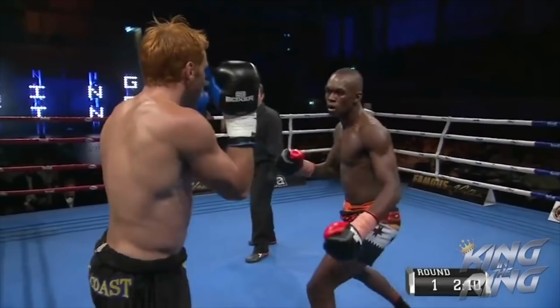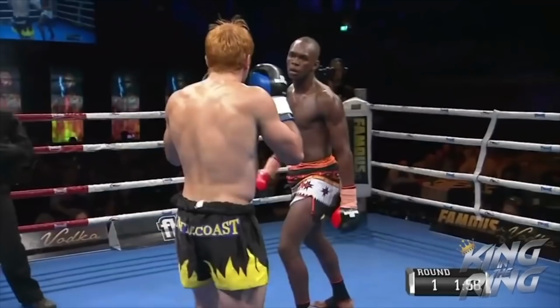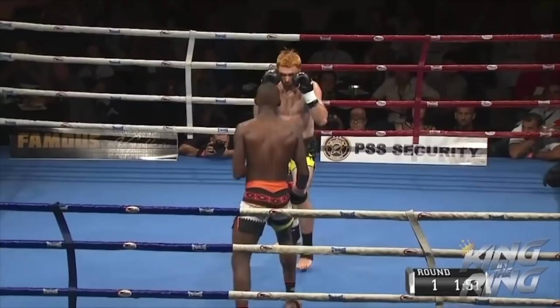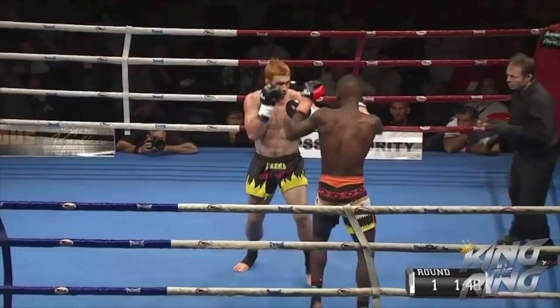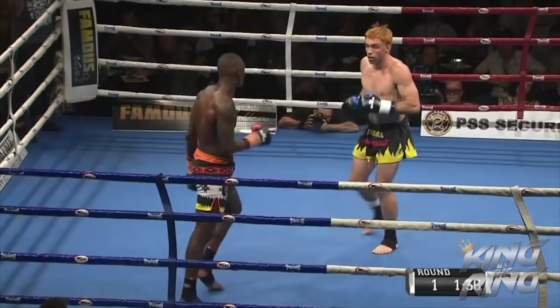There's a heavy left kick and the jab. Loudon can't find his way in at this point. Adesanya hasn't broken a sweat yet. Heavy straight left from the southpaw position as Adesanya switches over. Crisp hands, big knee. K-1 rules, or King in the Ring rules rather. Two hands, one knee, then you have to let go.